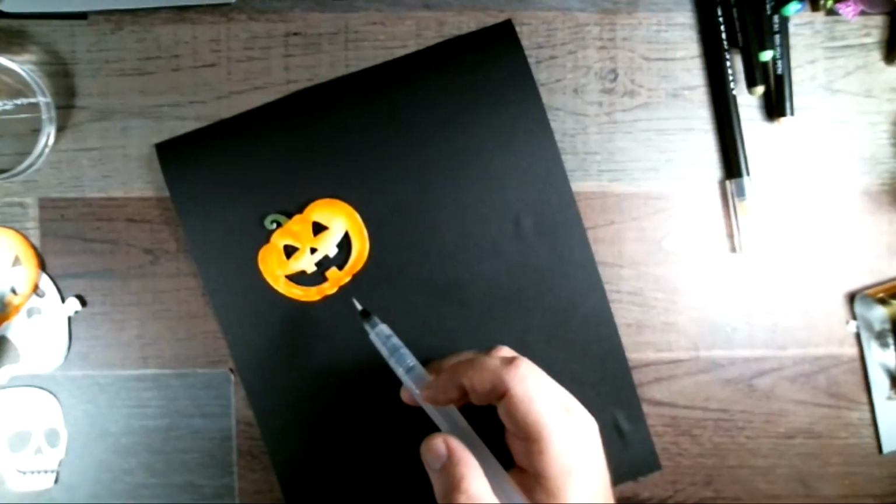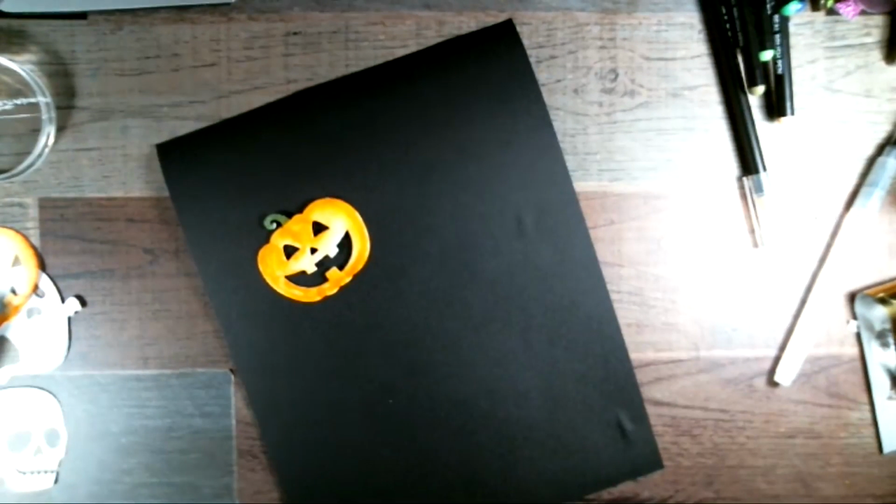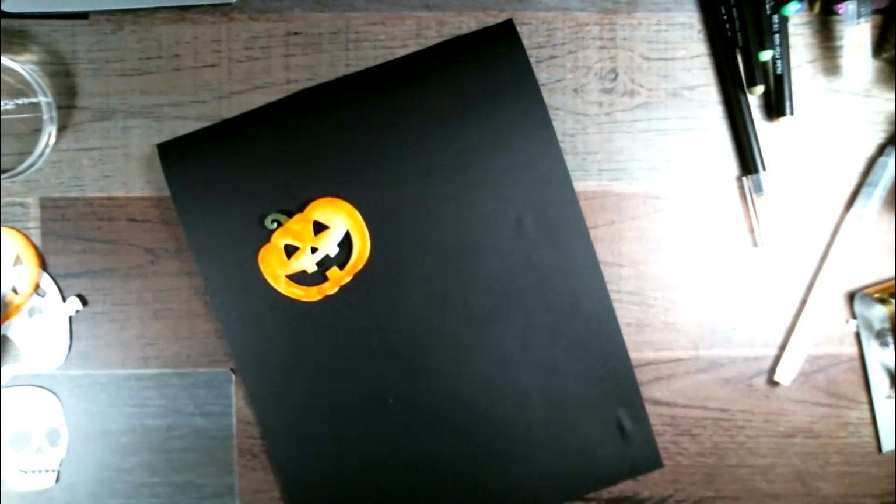So this is the Arteza. Let me see if I can write that down here so that we can do a screenshot of it. Let's see. Maybe I think my Cricut markers are gone.